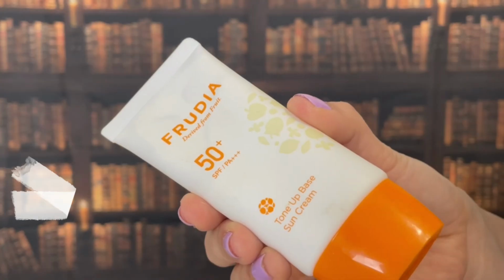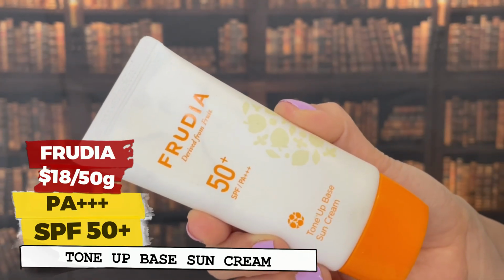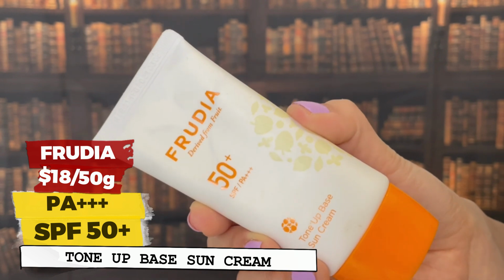Another very interesting one is this Frudia Derivative from Fruit SPF50 PA+++ tone up base sun cream.